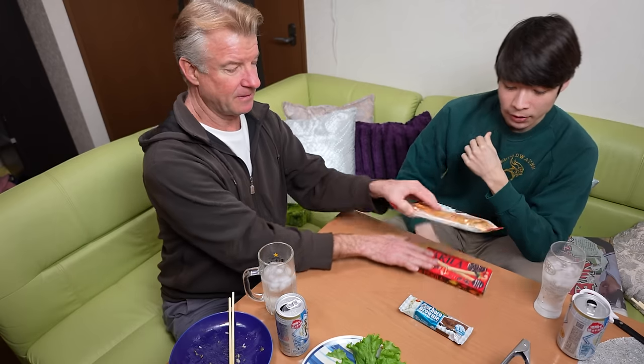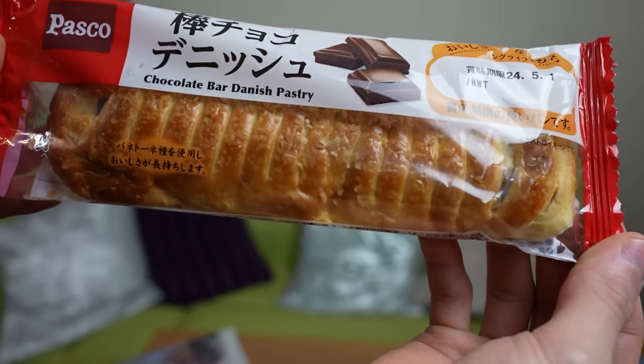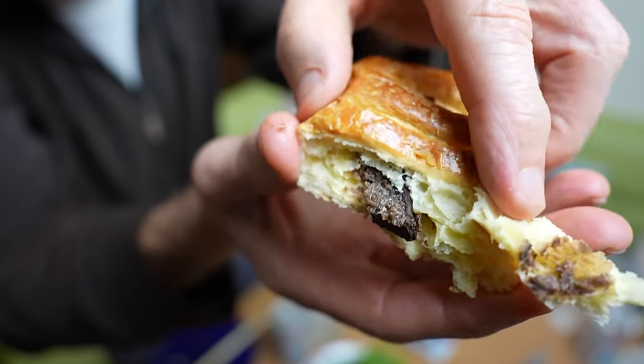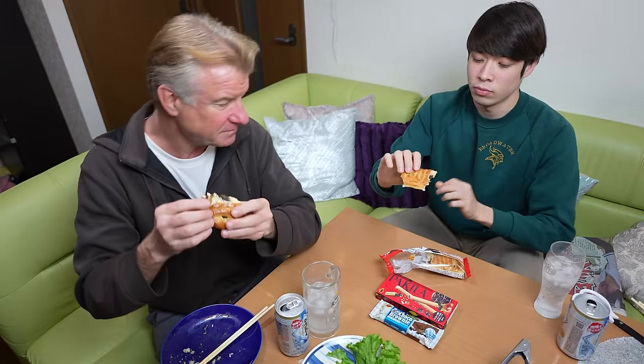What do you think? Least. The bread first? The bread first, okay. I think he's right, ladies and gentlemen. So basically this Danish has got a chocolate bar inside it, I think? Yeah, it's like a chocolate bar inside of a Danish. That's what's going on here. Okay. Here we go.